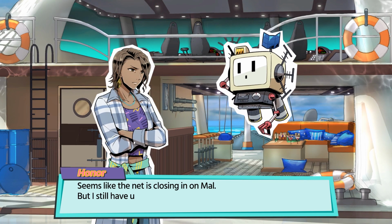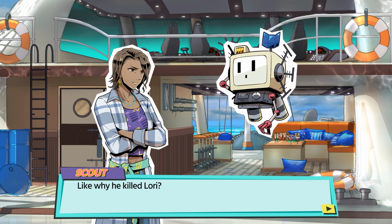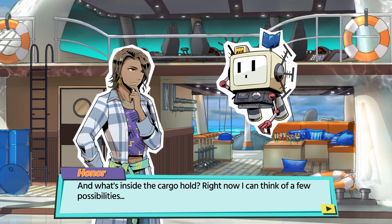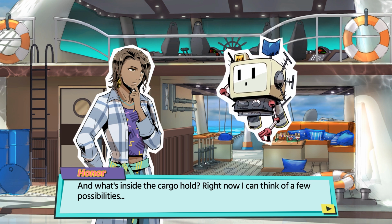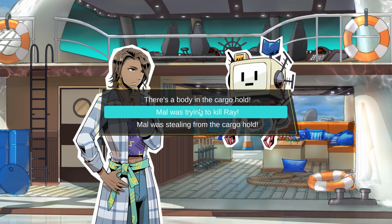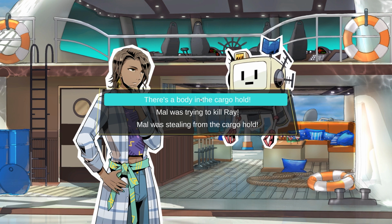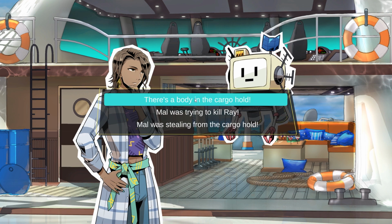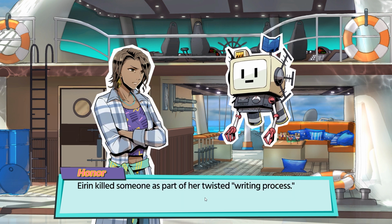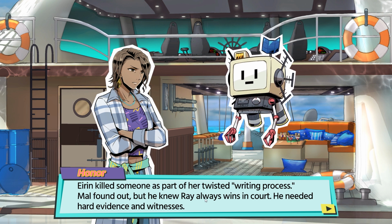What's up, Honor? Seems like the net is closing in on Mal, but I still have some unanswered questions. Like, why he killed Lori? And what's inside that cargo hold? Right now, I can think of a few possibilities. There could be a body in the cargo hold, or Mal was stealing from it. But I think there might be a body in there if someone's having bloody shoes. There's another body in the cargo hold. Or was that what Scout said? Or did Honor say that? No, that's what she said. Okay, good.